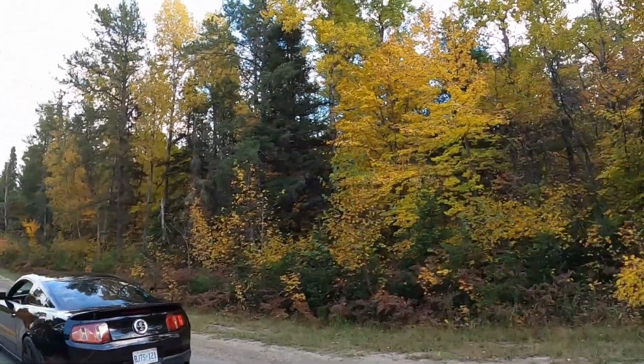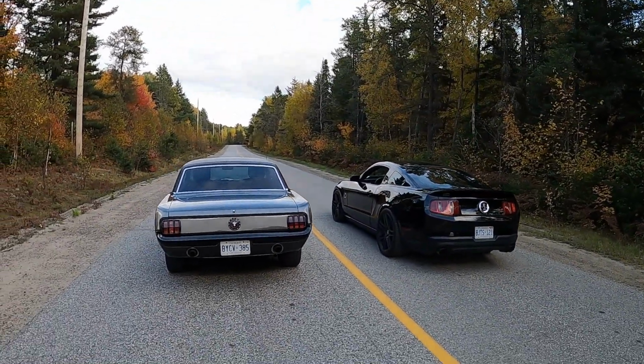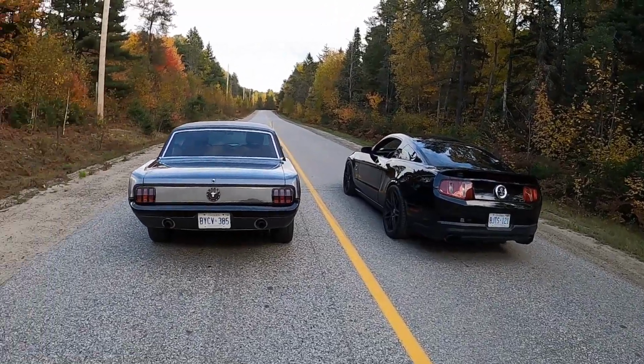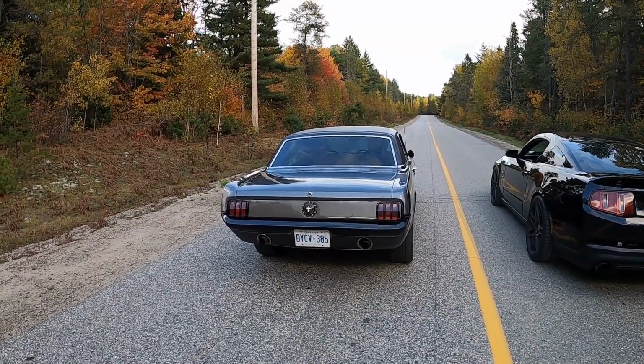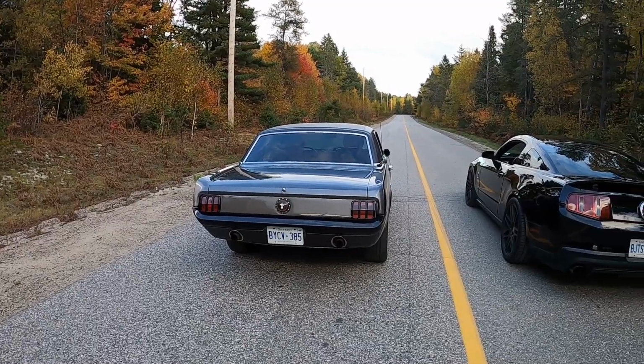We got another exhaust battle today, so we're up here at Exhaust Battle Lane, and we've got a stiff competition today. We got a classic muscle versus modern muscle. For the classic muscle, we got a 65 Mustang. It's got a 351, Hooker headers, 2.5-inch exhaust, and MBRP mufflers.